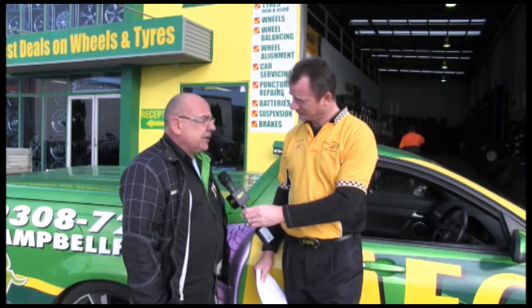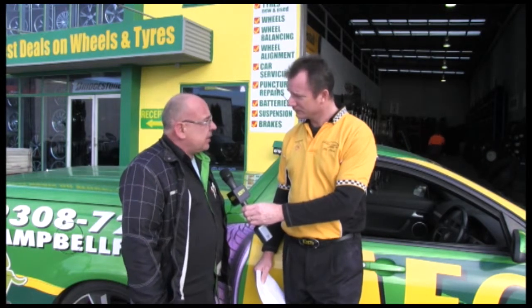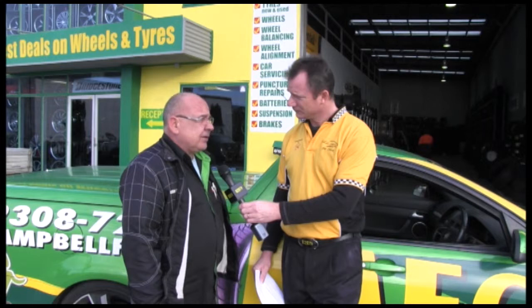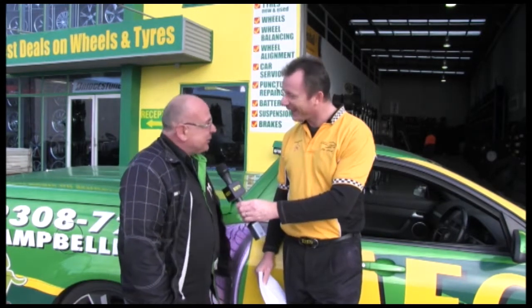What are some of your tips in regards to maintaining tyres and keeping the longevity of tyres? Well, Rusty, same as everything else, you've got to look after the product. So you've just fitted 4 tyres to your car and then you drive out of the shop. Most people, not doing a burnout there? Most people don't, but yes, we do get a lot of people doing burnouts.